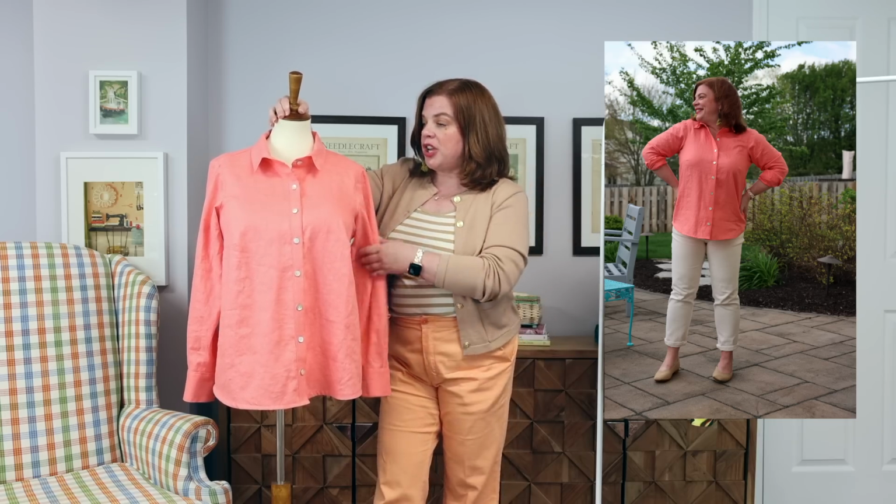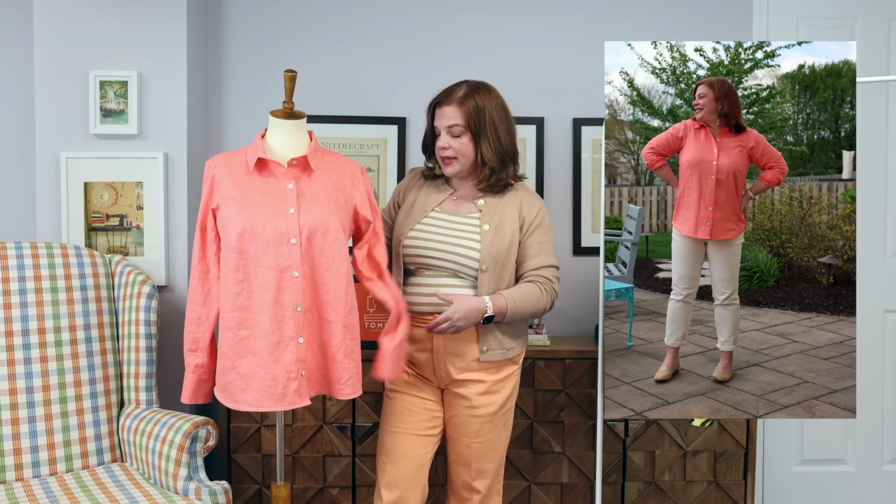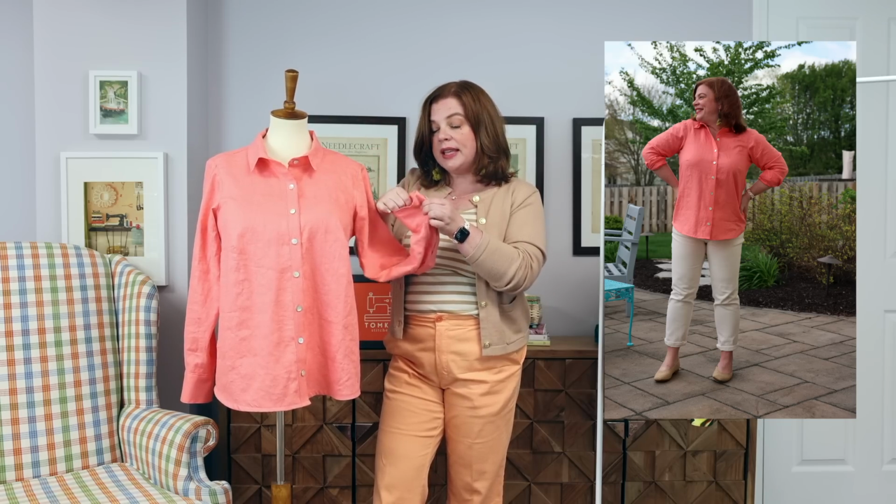The full bust option of this pattern does come with a bust dart. The standard bust does not, because it is a looser shirt or dress or tunic, depending on what version you make. I did the standard collar version, the placket. I did obviously the long sleeves. It's got the tower placket that comes with the long sleeves.